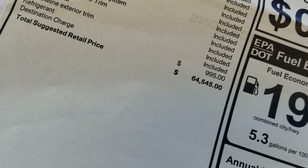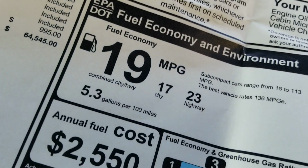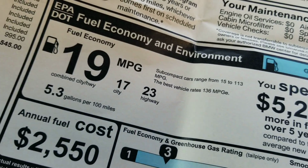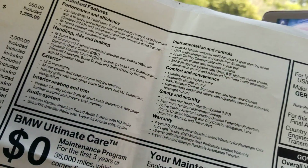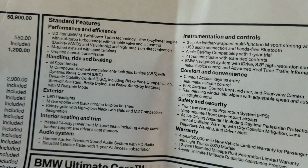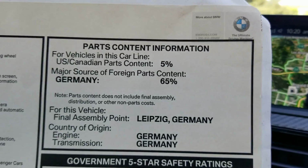There's your final manufacturer suggested retail price. Say it's over 64. And there's your estimated gas mileage, 17/23, city/highway, with an average of 19. Also, this upper box up here will show you the standard equipment, so you can pause that at any time. And then there is your final assembly.